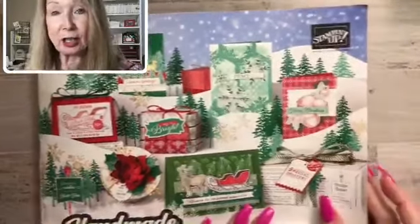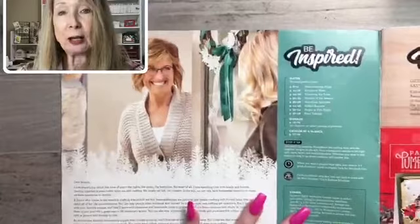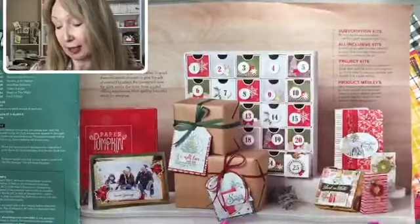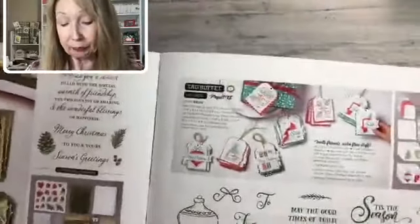So let's start. Let's open this baby. We're going to open it first and just look through the pages. This is a welcome page by the founder, Shelley Gardner. And then they're going to focus first on kits, different kits in the catalog. And so we'll go through those briefly.